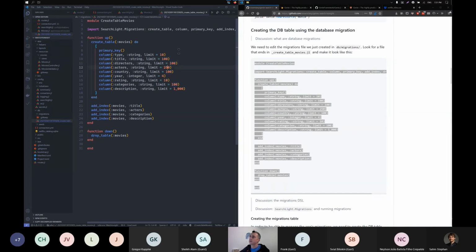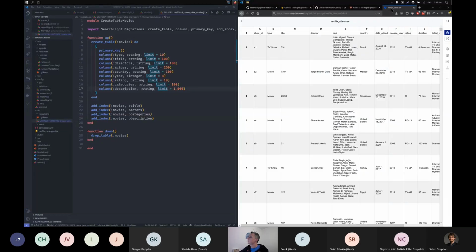Then we have a list of directors, actors, the country where the movie was produced, the year when it was made, the rating, the categories, and the description. Actually, I realized that I haven't shown you the data file that we'll be using. So it looks like this.